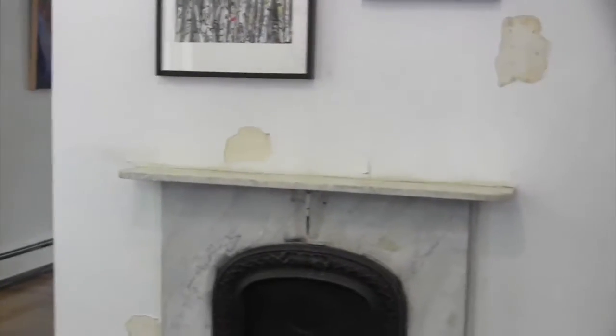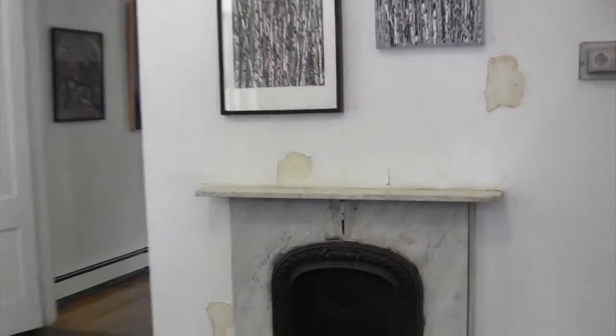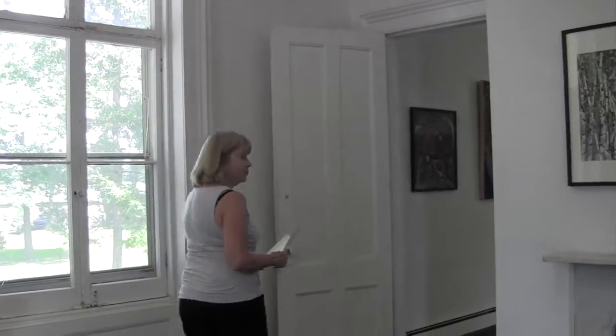Super. Let's proceed. Okay, this room is very typical of the downstairs of St. Margaret's. Mantelpiece that probably held a coal stove at one point. These really wonderful tall windows that open out onto the porch. And there are 4 of these rooms. It's kind of a very symmetrical house. So we can walk right through to the next room.